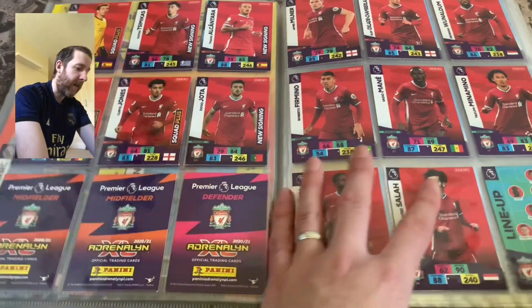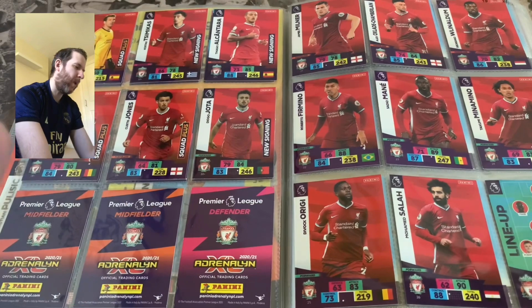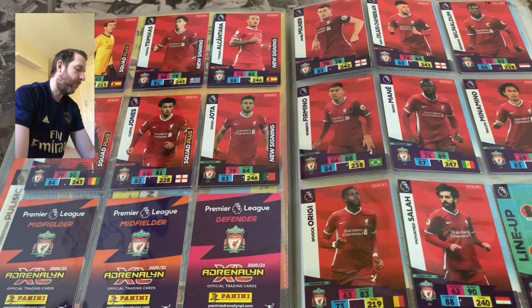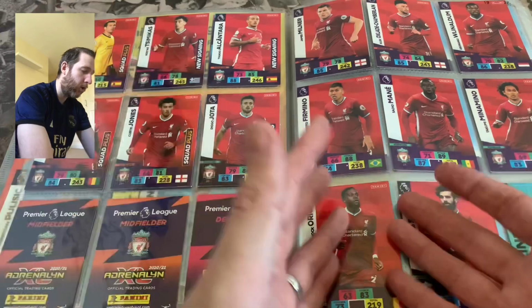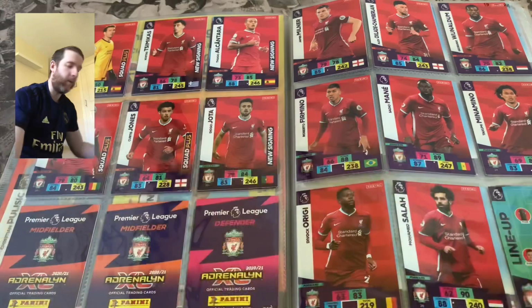So yeah, there's the second page of the base set, and then this is what I've done with the plus cards. Again, I think this is what you were supposed to do. I don't really know, it's just what I've done. So yeah, again, it looks good. It does look good as a double page spread. Take away those cards there, that looks good.